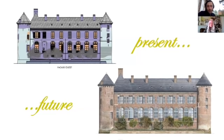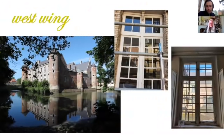Can you go to the previous one? Yes, here in the picture on the left, you can see the moat. The moat is a very important part of the architecture of the castle because you see its reflection in the moat, and it's part of the architecture. It's part of the beauty of this castle.